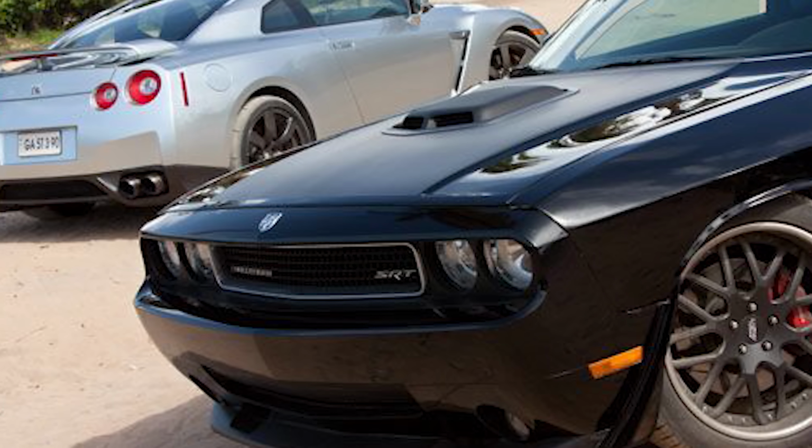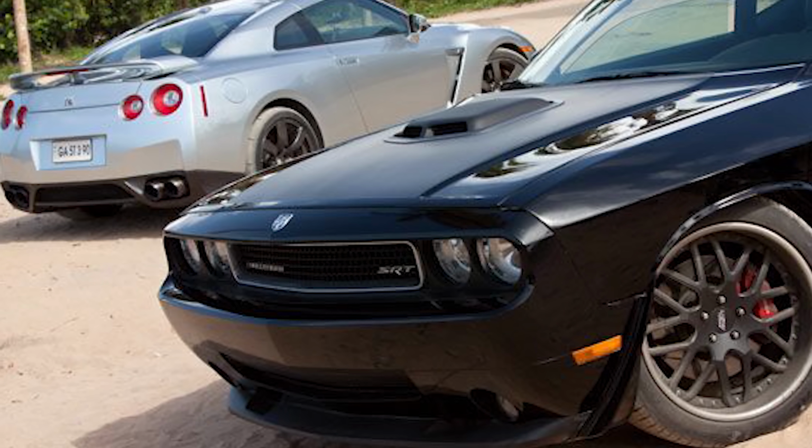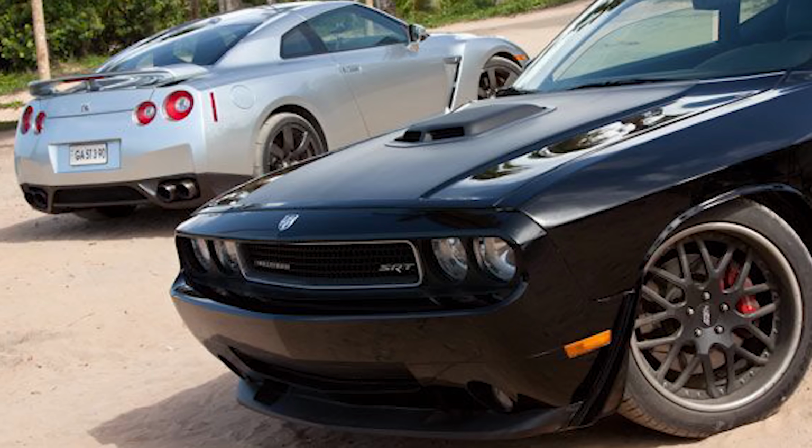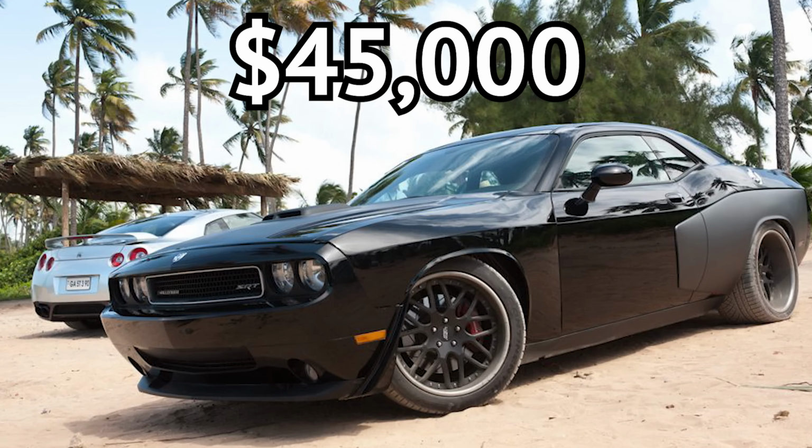I'd say that Brian had the edge in terms of top speed because the R35 can top out 23 miles per hour faster than Dom's Challenger. But we all know Dom has a couple of tricks up his sleeve, even though he's wearing a sleeveless shirt. And with some fancy driving, he probably could have pulled it out. And yes, I guess we'll never know. But what we do know is that both of these cars are worth roughly $45,000 apiece.